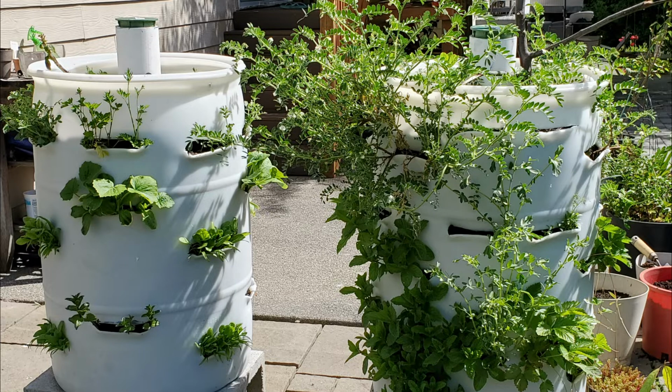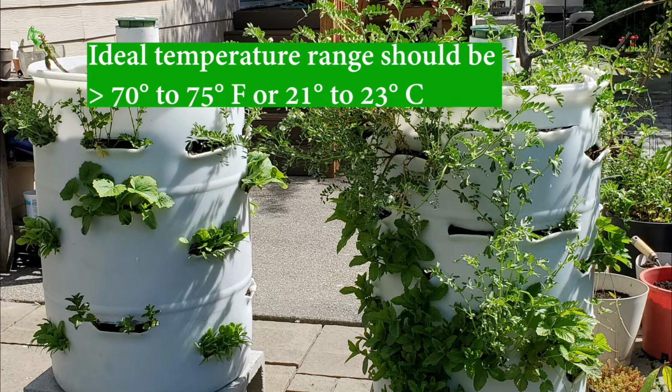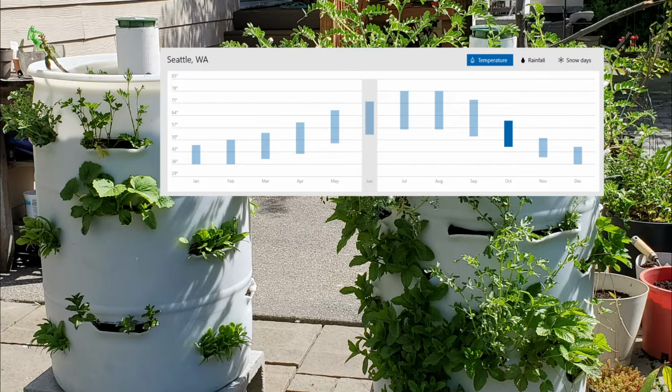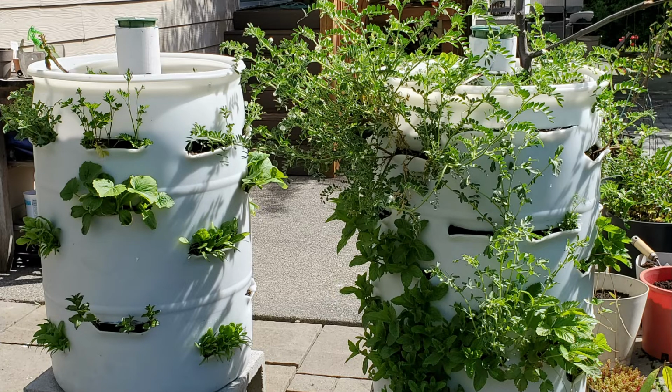Now, let's get to what is the right time to sow these seeds. You want to sow the seeds when the average temperature in your place is above 70 to 75 degrees Fahrenheit or 21 to 23 degrees Celsius. And for Seattleites, the best time to sow the pumpkin seeds would be in late June.